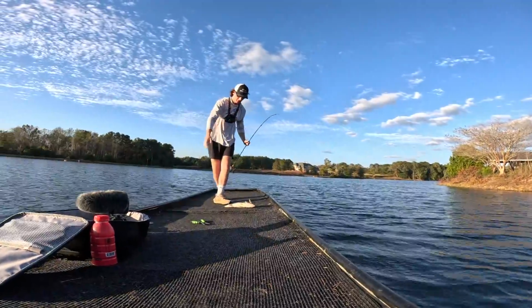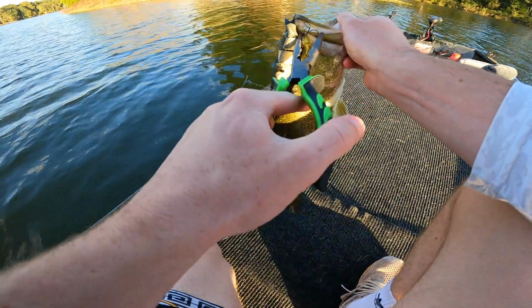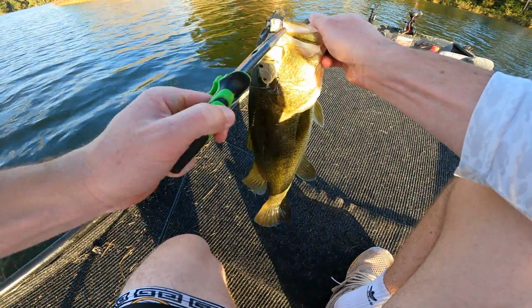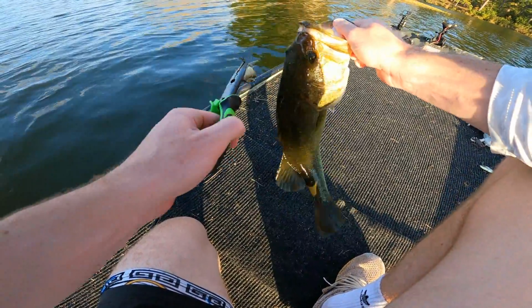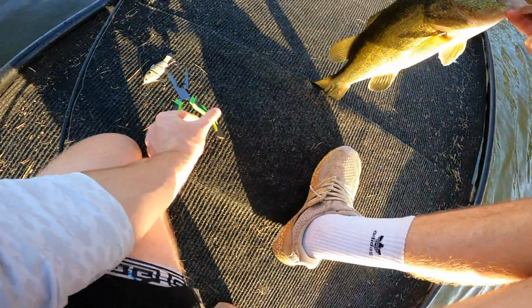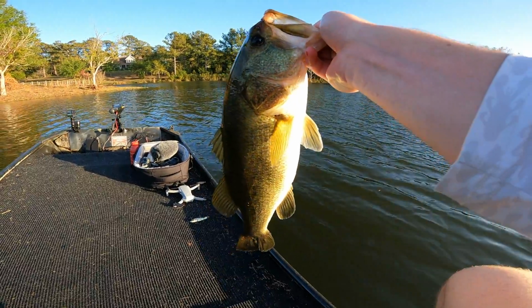Oh my gosh. Let's go. Now that is what the baby bull shad is best for. Throw it right on top of a fish. Instant. As soon as it hits the water and you start burning that thing, I just stabbed myself. That really hurt. They blow up on that thing. Oh, my hand. Oh, geez, that hurt. I'm good. Not really. Well, not a bad one.